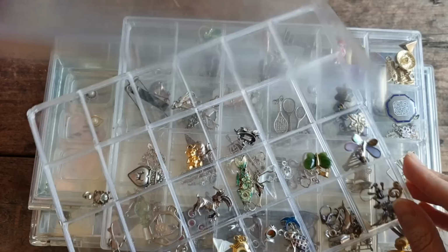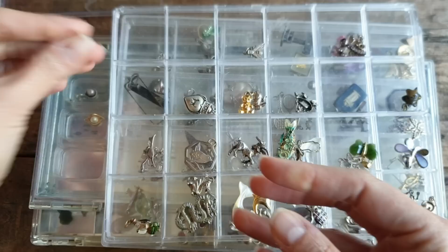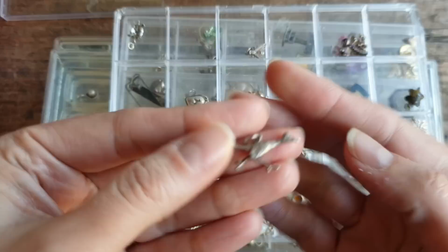So let's get in. Looks like there is just a lot of little pendants. There's a little turtle, but he's not sterling silver. I'll try and go through. Well, this is very cool. This one's silver. Like a little bird. That's got a name, this type of bird, and I can't think what it is.